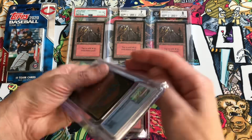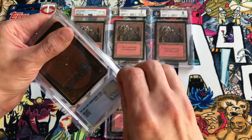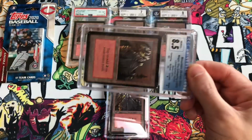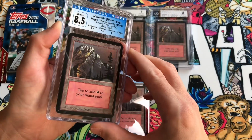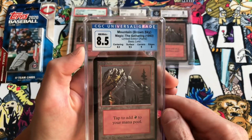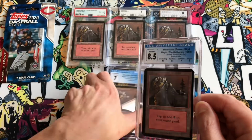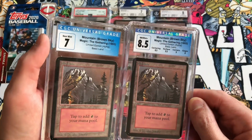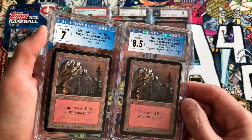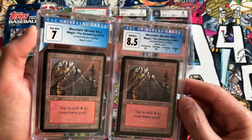And then last but not least, we got one more CGC Alpha Mountain. This one appears to be the nicest one of the lot. This is a CGC 8.5, and this one does have the subgrades, as I mentioned earlier. This CGC 7 does not have subgrades listed. They're both the brown sky version.